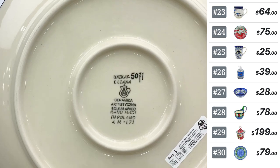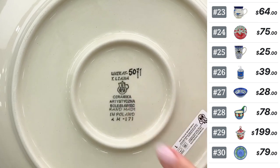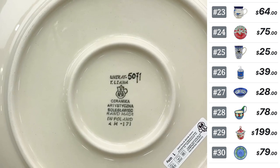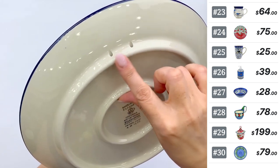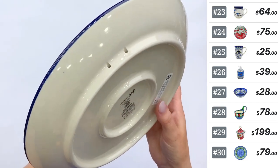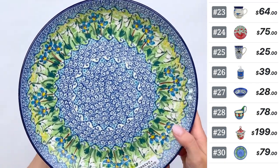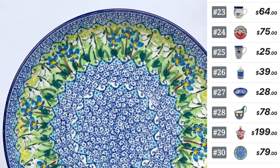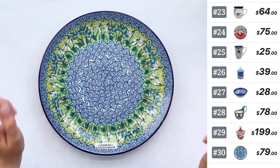Here is her name. And all the plates that we have here at Pol Media are hand painted and handmade in Bolesławiec, Poland by Ceramika Artystyczna. This 10.5 in diameter big plate is with two holes at the back, and the holes are just prepared for us in case we want to decorate our walls with our dinner plates. It is such a good idea, and then you don't have to think for the solution how to hang them on the wall. You just have two holes.